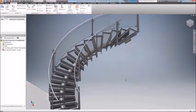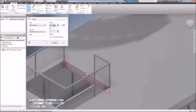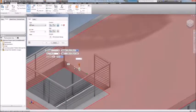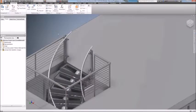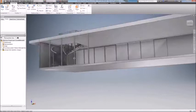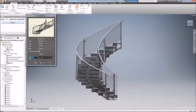So what you see here is me accessing the Revit data inside of Inventor. Now I'm not bringing the whole project in, I'm just choosing a subset of that componentry, and that's this particular part of the building here. Now I've got my staircase already designed and built, but I've got some additional design intelligence in there that allows me to manipulate that design quite quickly and easily. You'll see that in a moment.